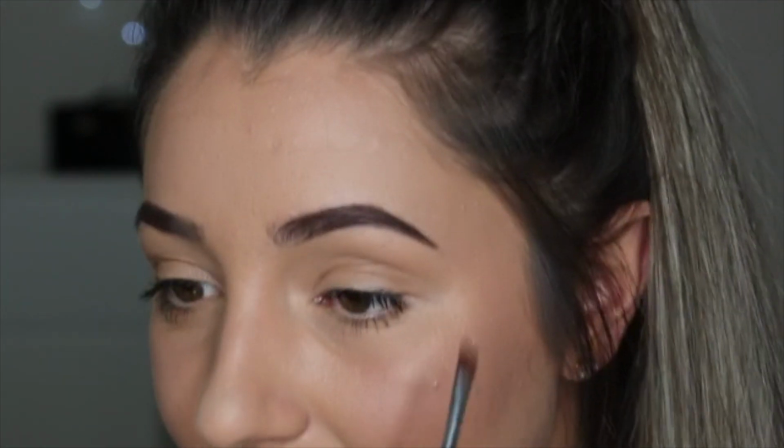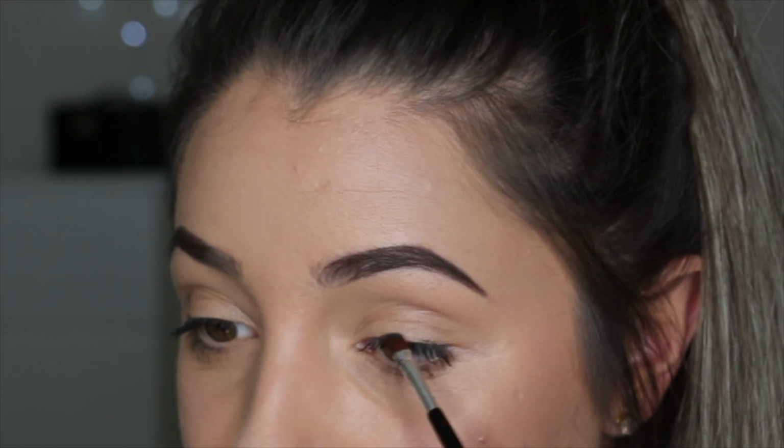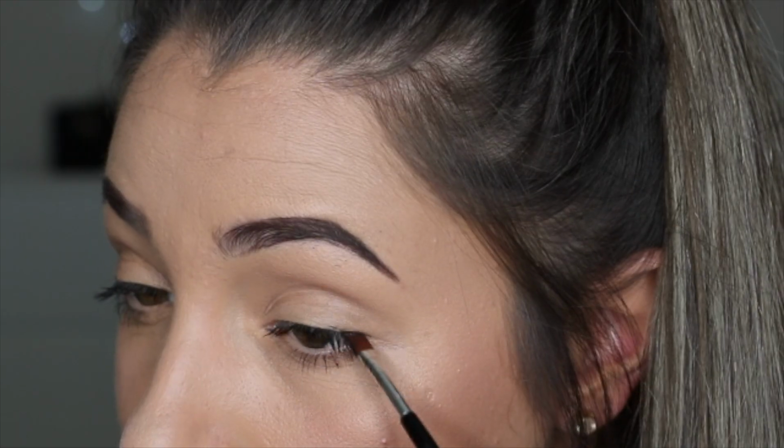I won't be able to do this and talk to you, so I'm just going to show you what I mean. Just taking the brown gel eyeliner and smudging it along the top of your lash line, right hard against your eyelash, and that just gives the eyes something else. Maybe I'll do one eye and show you what I mean.